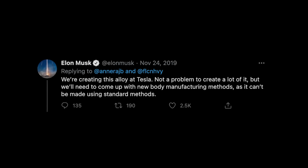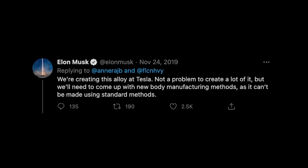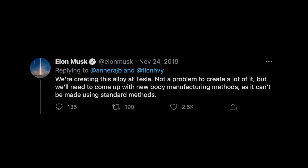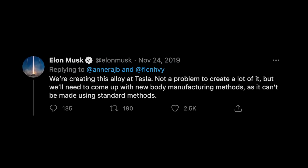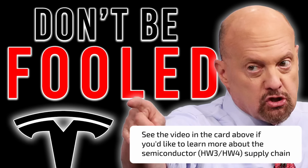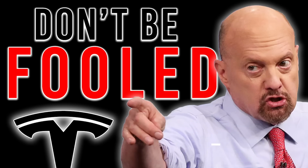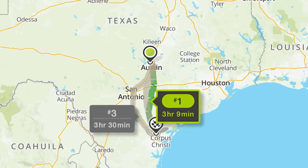And yes, Tesla is creating its own alloy at Tesla, and Elon told us it's not a problem to create a lot of it, but Tesla will need to come up with new body manufacturing methods as a result of using this new alloy. This brings us to the material science breakthrough where Tesla has yet another competitive edge with this proprietary stainless steel alloy. So just like Tesla creates their Hardware 3 and Hardware 4 full self-driving chips in-house, but does not actually manufacture them, we can seemingly expect a similar situation with a new stainless steel alloy for the Cybertruck. The SDI factory in Sinton, Texas is about 3 hours away from Giga Texas in Austin.